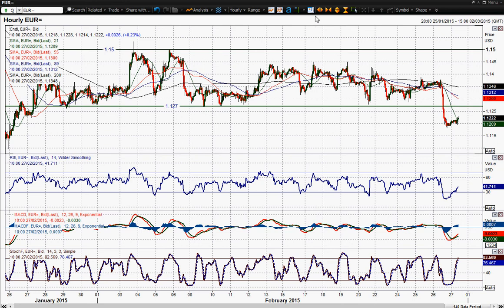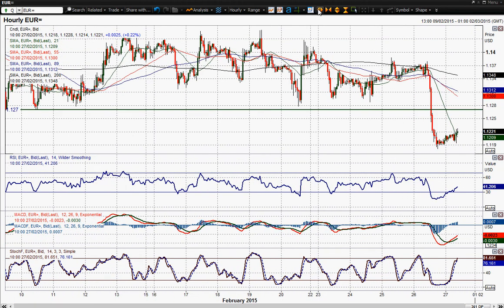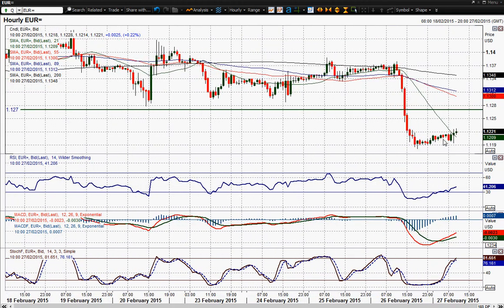So this drift higher that we've seen today, sort of 25 pips to the upside. It's a reasonable bounce at the moment, but nothing too significant to affect the chart really. And it is pretty much just unwinding some of this oversold momentum that we've seen.